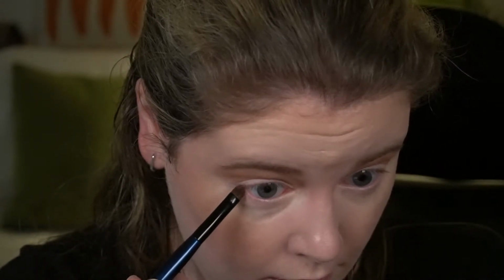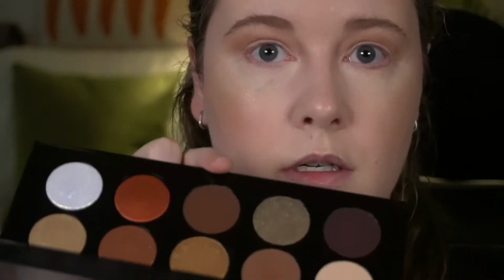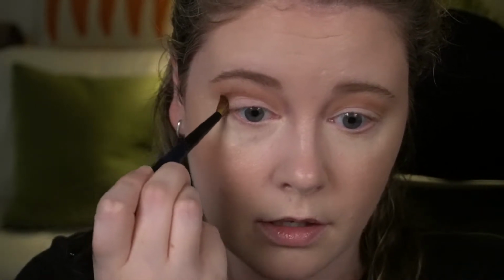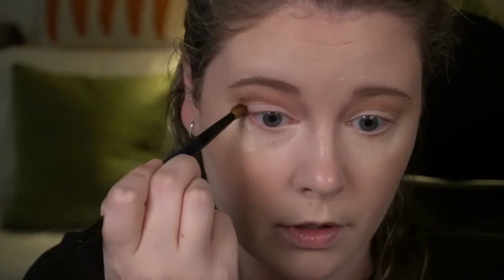And I usually like to put some eyeshadow on the lower lash line because it just helps the concealer from creasing. Okay, so I think I'm going to take this mini booster and go into the darker brown. Focus that on the outer corner.